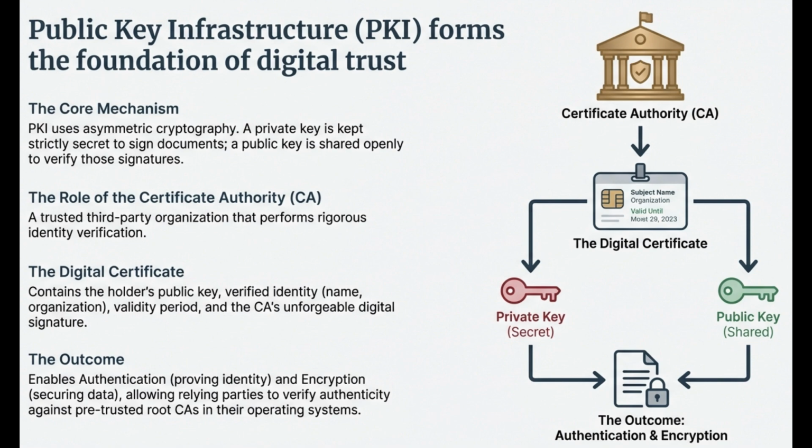Think of your public key like an open padlock that you hand out to the world. Okay, I like that. Anyone can put a document in a box, snap your public padlock shut on it, and feel secure. But your private key is the actual physical jagged metal key. Yes. It is the absolute only thing in the universe that can unlock that padlock once it's snapped shut. That is a brilliant way to picture it. And the reason it works goes down to one-way mathematical functions.